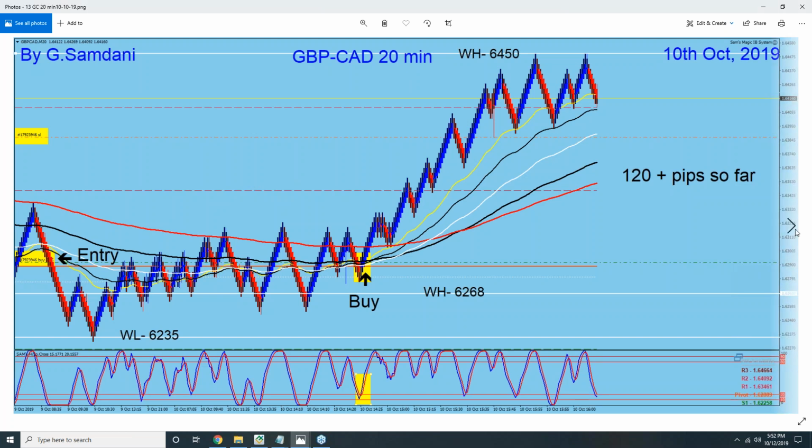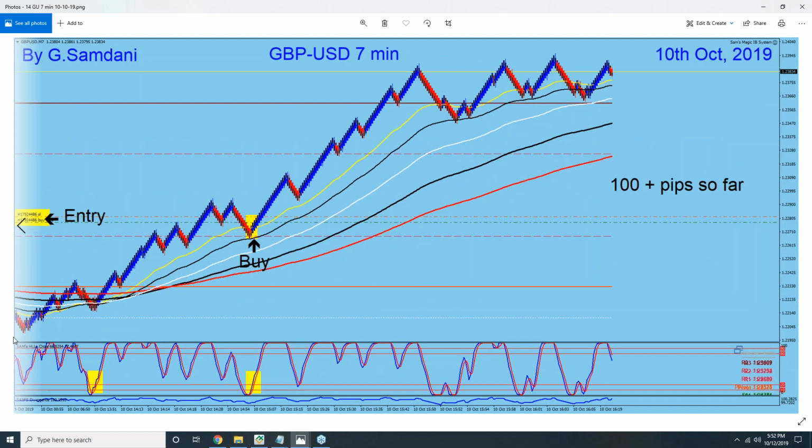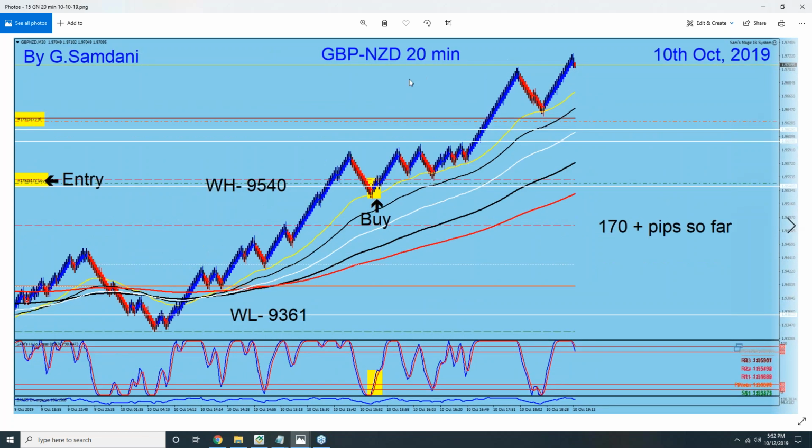Now you're going to see another pound long, pound USD, beautiful jump to the upside, came into the wave, gave me the entry, and gone with the wind, right? 100 pip here. And another pound pair, pound NZD, just like pound USD, nice move to the upside. I missed early entries from 7-minute chart. This was an entry, this was an entry, this was an entry, all these wobble 7-minute entries, but I missed that. But still I got this one for 170 pip from here to here. This pair is a monster, right? So it gives you a lot of pippage if you know what you're doing.